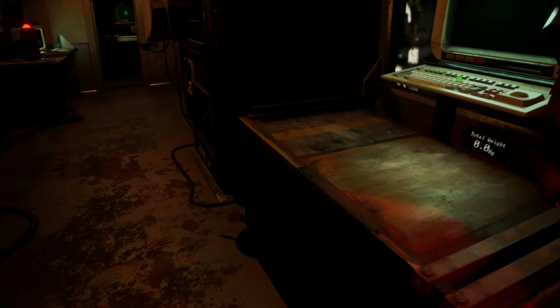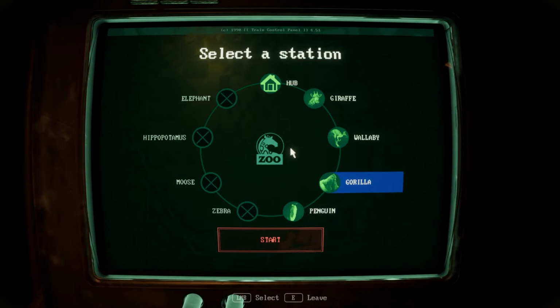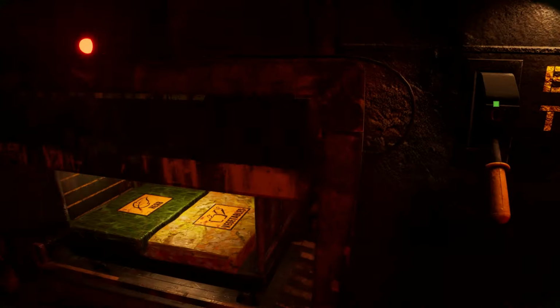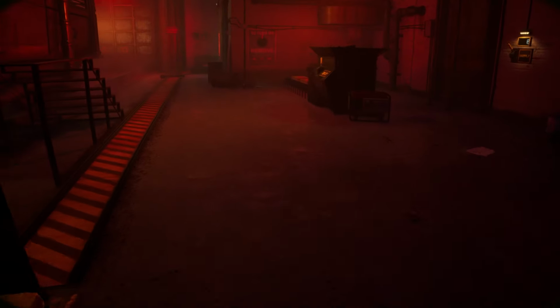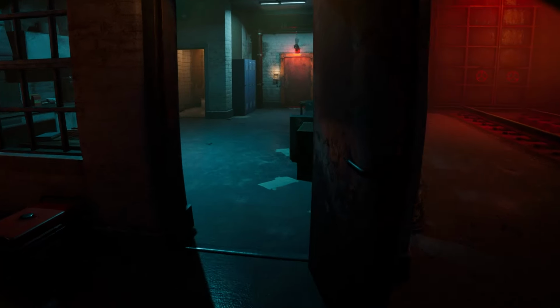I'm so sorry, Thor. You will be remembered. Let's look at the penguins now. Actually, we're gonna go to the hub first because the penguins need fish. Just an ordinary day at the zoo, killing my colleagues and the animals by accident. Hold on, let's look around for a bit. I didn't exactly check so much around here.